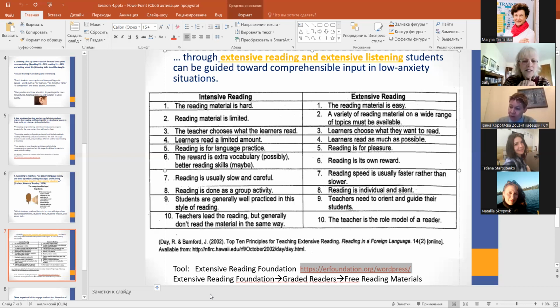After they skim and scan, they will probably read it slowly and carefully. And it's done as a class usually, or it's done for class and then discussed in class. And students are familiar with this. This is a typical reading class or reading activity. On the other hand, extensive reading, you might say it's just the opposite.